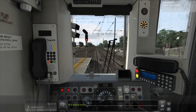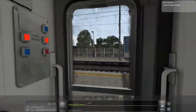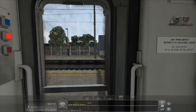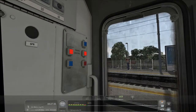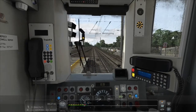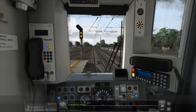Platform duties complete. Well, that's alright, we're sat at a red signal. I hope that the dispatcher, if there is one, isn't trying to give us the tip. Nope, we need to do that. Right, off we go. Oh, that works as well. That's nice, isn't it? Ding, ding. Off we go. Oh, and it's stopped raining. We can turn the wipers off before we wear the blades out.